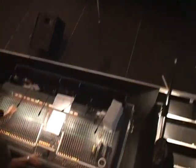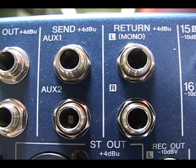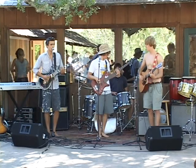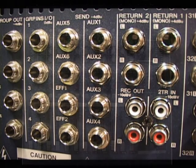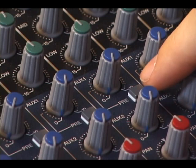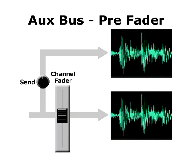Unless you're playing large venues, where there actually is a separate monitor console at the side of the stage, your ability to deliver a separate monitor mix for each performer depends on how many separate monitor or auxiliary buses there are on your mixer. If you need three individual monitor mixes, you'll need three individual monitor or aux buses. As we saw in the mixer scene, you set up a monitor mix using the pre-fade aux bus, the mix itself governed by how much of each channel you send to that particular aux bus.